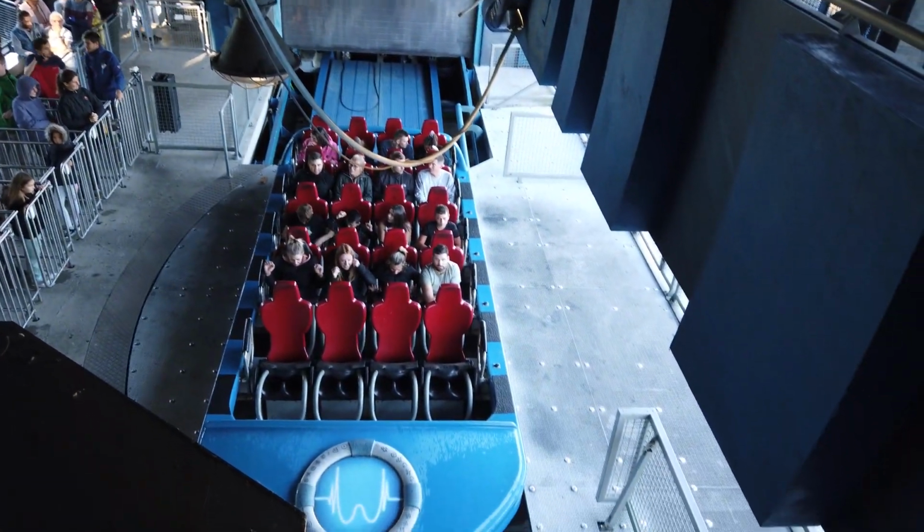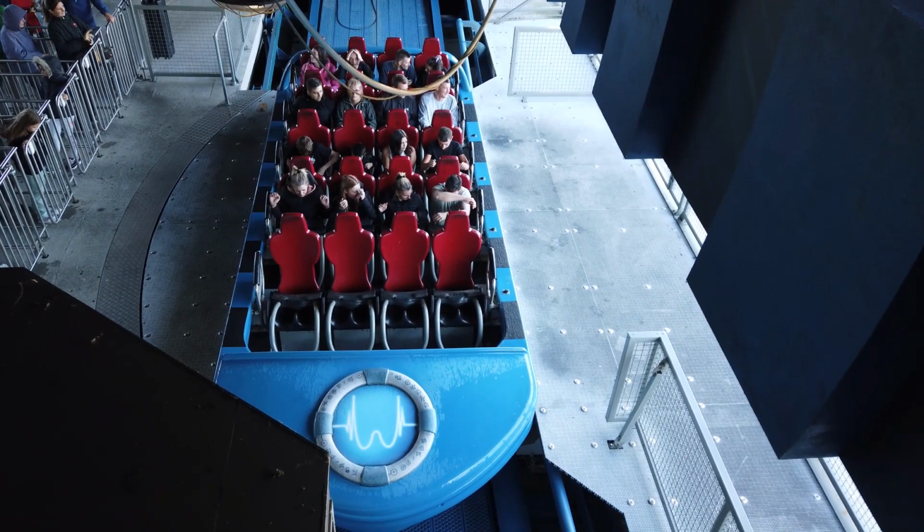So the queue lines are all really cool. Even the older rides have got cool queue lines. This isn't old, but just saying. There's loads of stuff going on. And here we are into the main station, so we've just got to go down there and get on the boats. This is where they're loaded, and then this is the turntable.